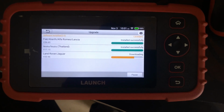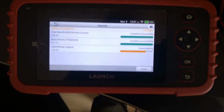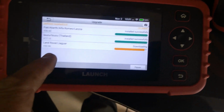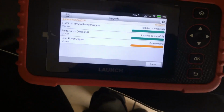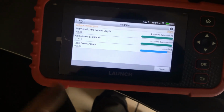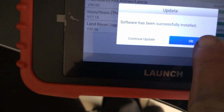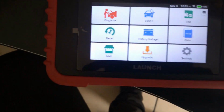All right. So all downloading, last one downloading, the Land Rover one. I'm particularly interested in that because I own a Land Rover. So, it's all installing now. Downloaded, installed, software has been successfully installed. And I will say thank you very much. Okay, so here we go.